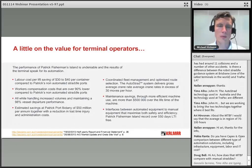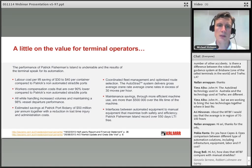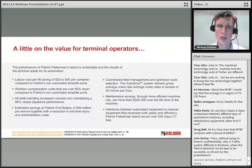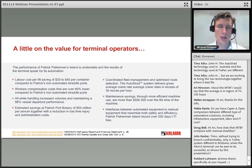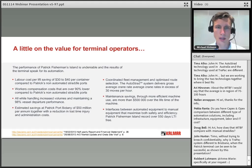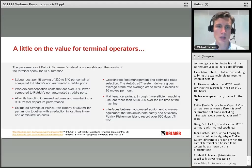Now a little on the value for terminal operators, and this is the value that's really been realised at Fisherman Island and will be realised at Port Botany for Patrick. The performance, I guess, is undeniable, and the results really speak for themselves. First point, labour cost per lift saving of 30 to 40 Australian dollars per container compared to Patrick's non-automated straddle ports. So just for everyone's interest, Patrick has 3 East Coast ports in Australia. They're all 3 high straddle ports. Brisbane is the only one that's automated. Sydney will be automated next year, and Melbourne is a manual port. So we've got a pretty good comparison between the manual machines and the automated machines in a single context.